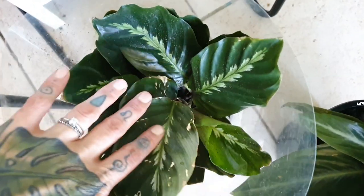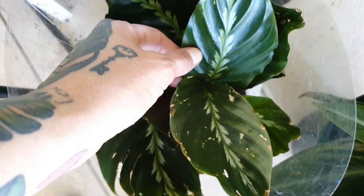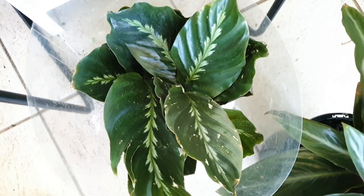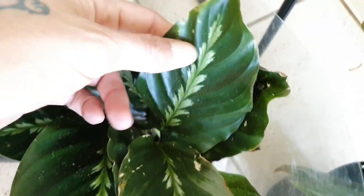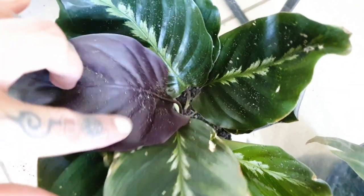Now this one is absolutely gorgeous. It's a little bit damaged and a little bit dirty because the soil went everywhere in there. So I'm gonna have to take it out and wash it anyway. So this is a Calathea Maui Queen, I think it is called. I will pop it on the screen. And just, isn't it beautiful? Those markings are so cool. And then the undersides are purple.